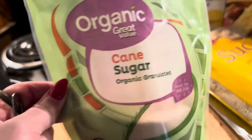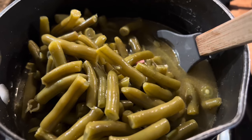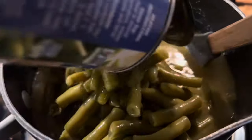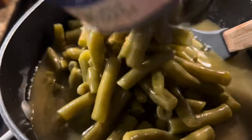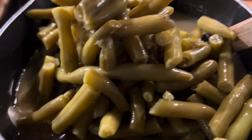The sugar I use is organic cane sugar. I'm gonna do 2 cups of that for the sweet tea. I let the turkey bacon come to like a good saute with a little crisp on it. And now I'm adding the green beans. And we seasoned the bacon, so we don't have to season this yet because it's all gonna cook together.